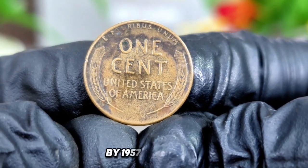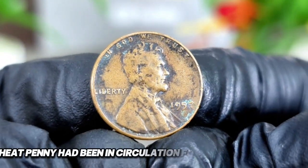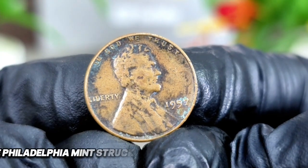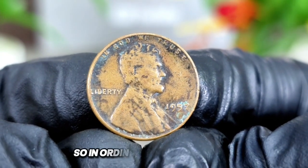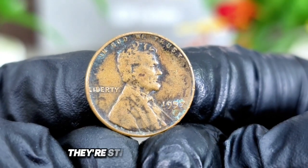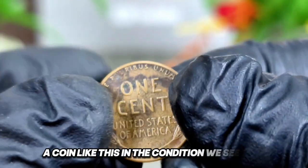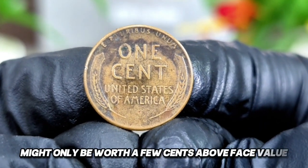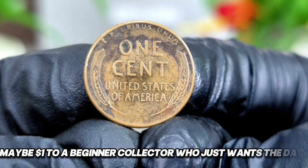By 1957, the Lincoln Wheat Penny had been in circulation for nearly half a century. The Philadelphia Mint struck more than 280 million of these coins, so in ordinary worn condition, they're still considered common. A coin like this, in the condition we see here, might only be worth a few cents above face value, maybe $1 to a beginner collector who just wants the date.